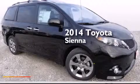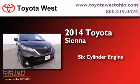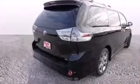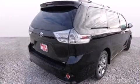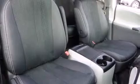This is a brand new 2014 Toyota Sienna. It has a 6-cylinder engine and an automatic transmission. Its top features include a rear-view camera, a power moonroof, roof rails, and traction control and stability control systems.